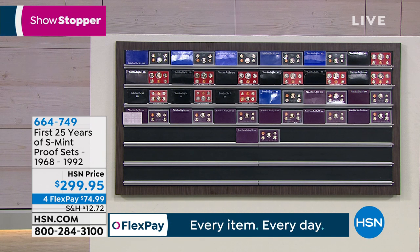Is there a little shine on that one? The shine is because we have all of the Eisenhower dollars in there. You've got some great silver Kennedys in at basically $10, $12 a set. It's absolutely positively amazing. A great, great show.